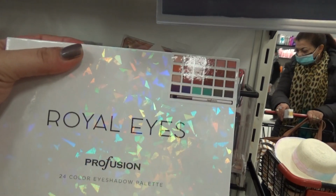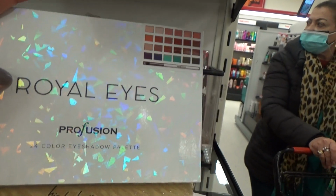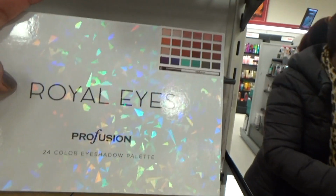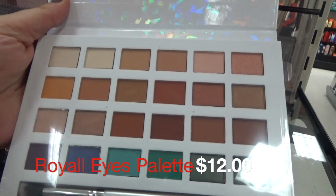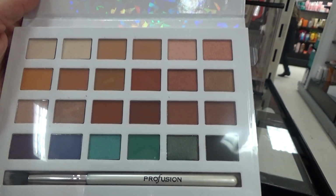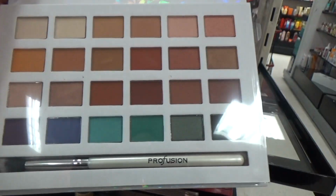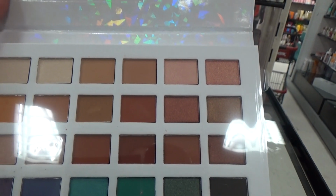Found a Profusion palette. Did I buy one the last time? I don't remember, but this one's called Royal Eyes. I've heard so many good things about Profusion. This one's only $5.99. Let's see if I can take a look. That looks like a very pretty palette. I mean, it's so neutral on the top, though, and then you just have that really beautiful row of those blues and the greens. I think it has too many colors that I already have.